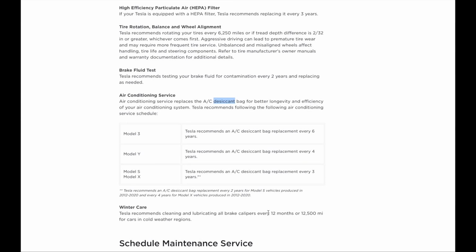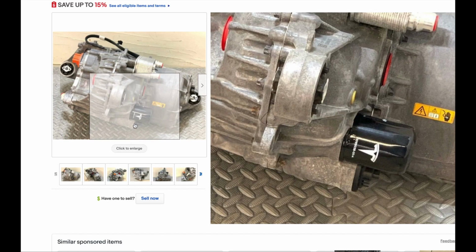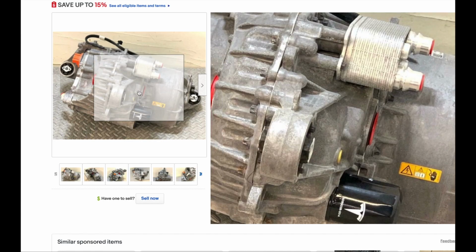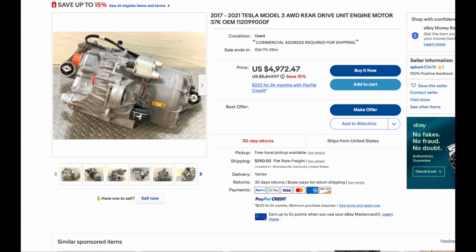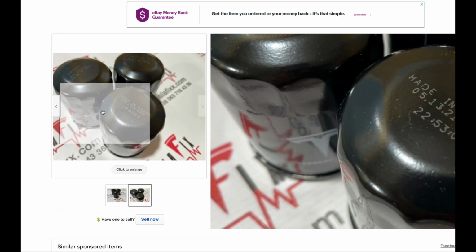However, let's continue. So the Tesla motor, it's about $5,000. So it's double what a Toyota motor with transmission costs. And this is only for the Model 3. You know how expensive for the others? Look at the filters. There are actual filters for Tesla. Yes, look at this. Isn't that amazing?